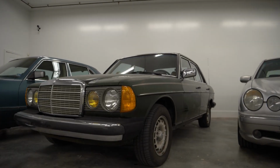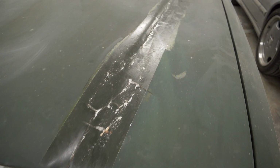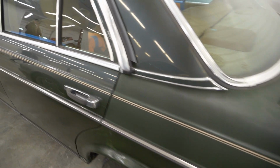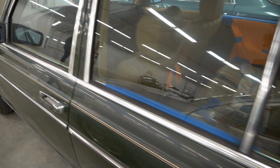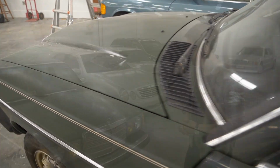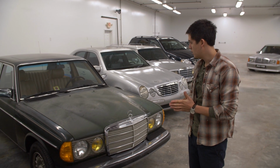Next up, we have a 1983 300D. As you can see, it definitely has some patina, to say the least, but this car is special to me in a number of ways, as it's the only one that I haven't personally acquired. It was passed down from my dad, and I plan to eventually one day restore it to its former glory, but for now, it's going to be here with me.